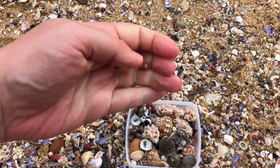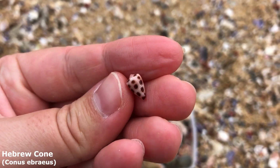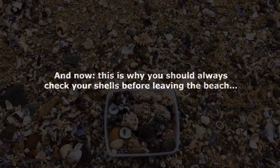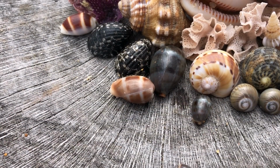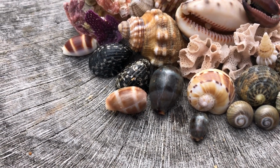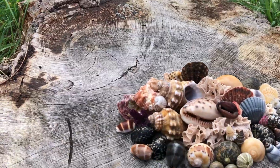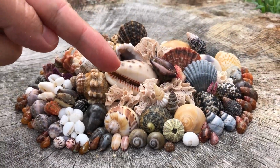I might still be traumatized. I have the teeniest, tiniest, smallest little baby Hebrew cone. That is freaking adorable. And now, this is why you should always check your shells before leaving the beach. Crabs don't usually take the juvenile calories. I am so sorry, little dude. I will take you back to your birthplace momentarily. So here are the shell finds for today.